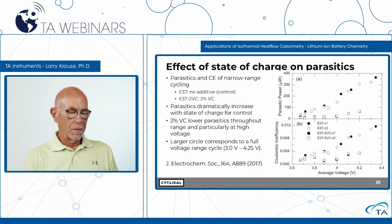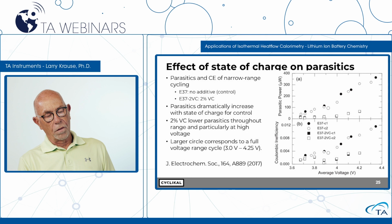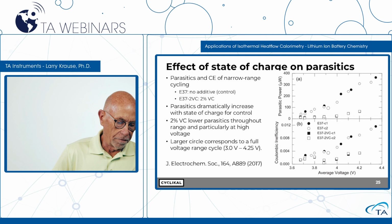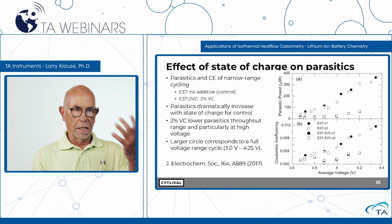But if you look at the cell with 2 weight percent of the additive in it, notice how much smaller the parasitics are relative to these. And you can see the correlation with the number of electrons lost. So we have much better coulombic inefficiency, which correlates with the much lower levels of thermal parasitics. So a very nice explanation for what vinylene carbonate actually does in the sense of how it controls cycle life in a battery and how important it is for cycle life in a battery.